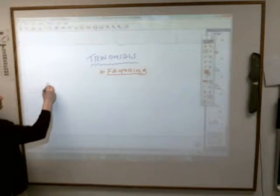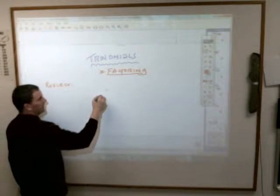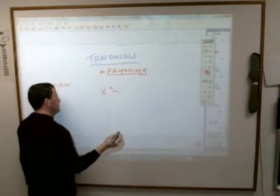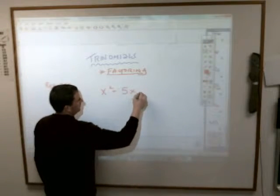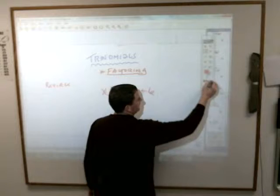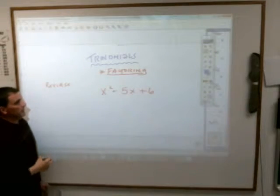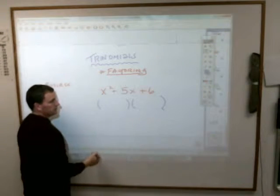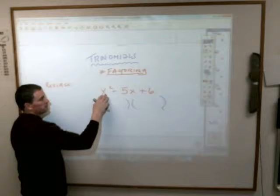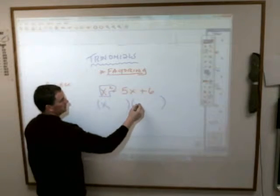Remember this was the reverse FOIL thing we talked about? Let's do an easy one. If you had x squared plus 5x plus 6, we would ask to factor that down. Remember this whole process where we break it into two binomials. The first terms are always what times what gives you this, which would be x and x. Are you with me?